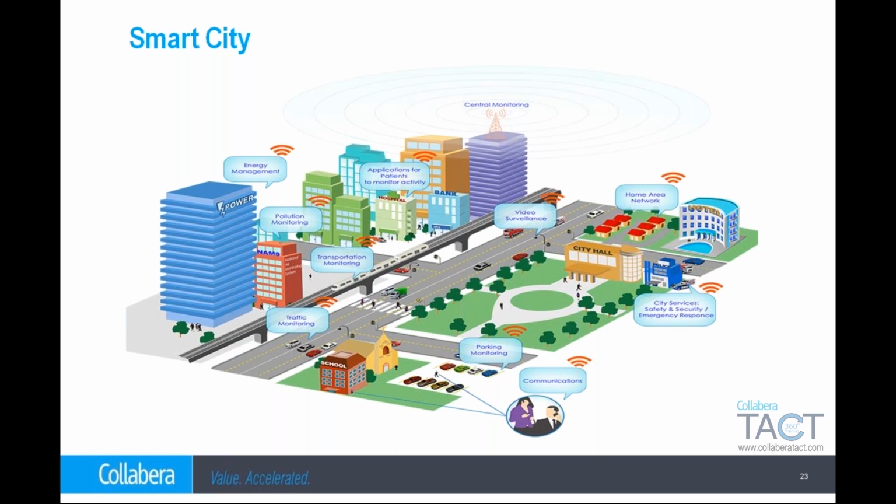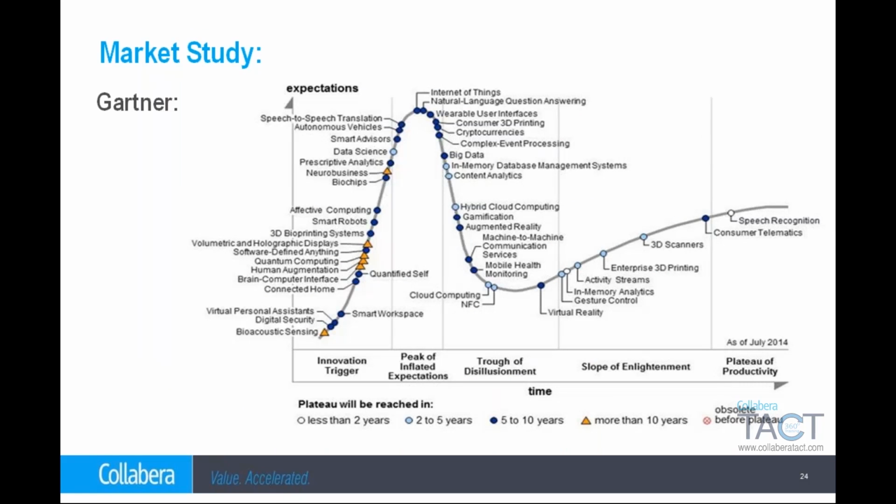Then smart cities. In smart cities, we have different examples like traffic and transport monitoring, smart parking, pollution monitoring, energy management, and smart healthcare. Then the communication system can be smart retail and smart supply chain. So these are a few examples of a smart city.